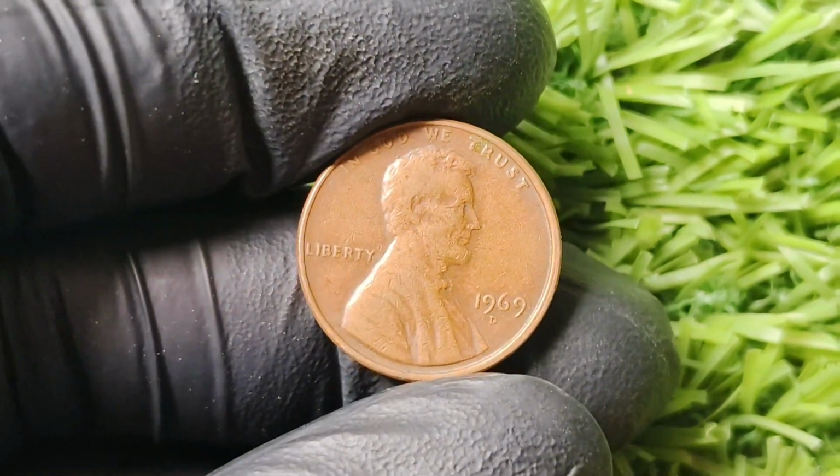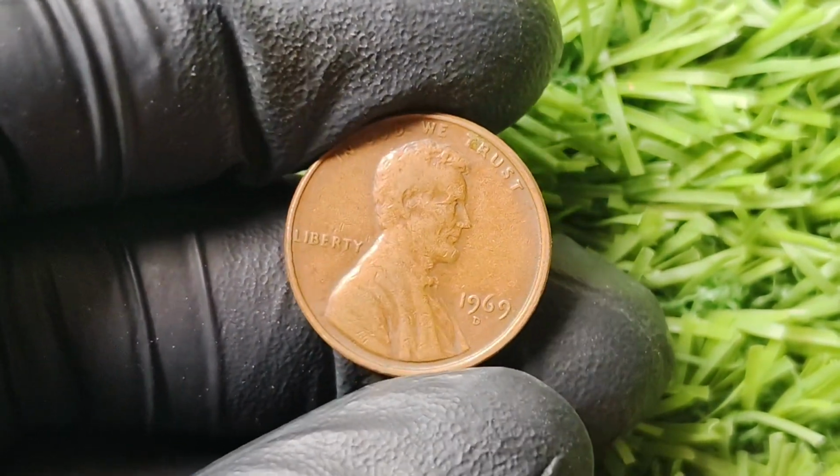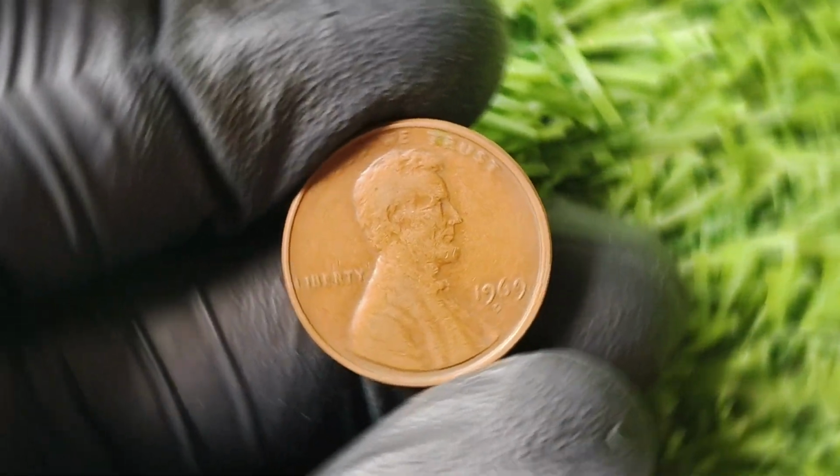Keep hunting those coins, keep laughing at the mishaps, and who knows, maybe your next penny is worth $1 million.